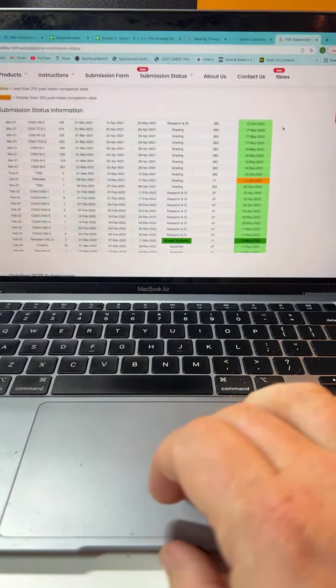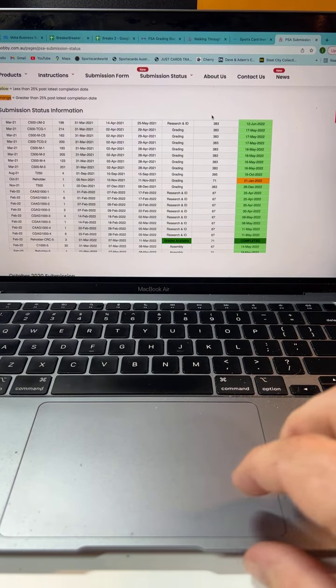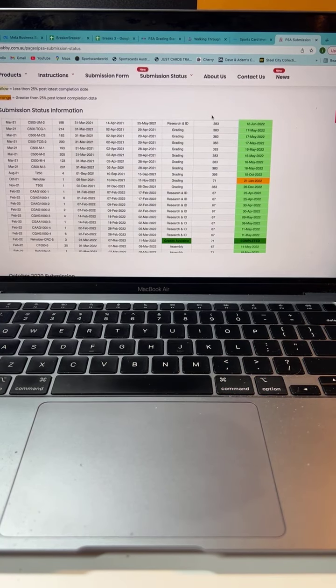They get all packed up. When you send through PSA, mate, I wouldn't be too worried about it. They're all insured. He's got insurance on it both ways.